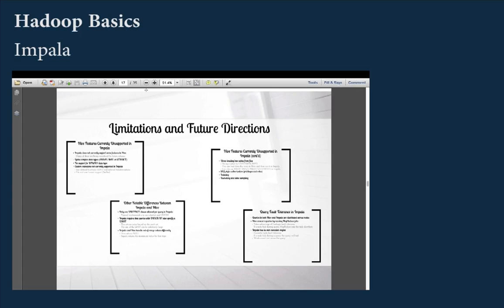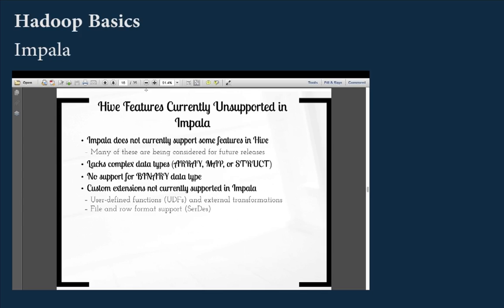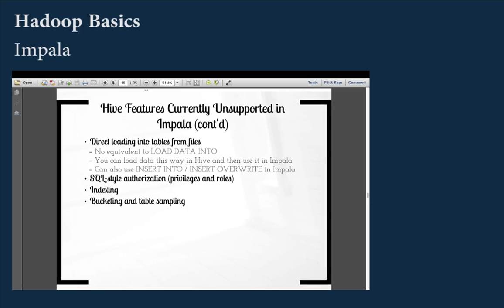Let's look at a few limitations that Impala has and the future directions of Impala. Impala does not have certain features that are currently available in Hive. It lacks complex data types, there is no support for binary, and custom UDFs cannot be used on Impala. So whatever Impala provides can't be extended. Direct loading into tables from files is also not available in Impala. Authorization, indexing, and bucketing are also not available. So Impala is extremely fast, up to 50 times faster than Hive, but it still has a lot of limitations.